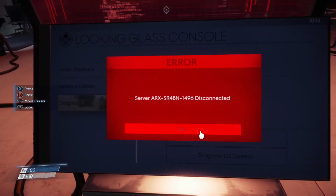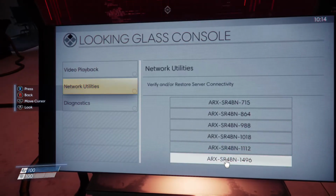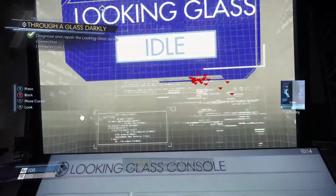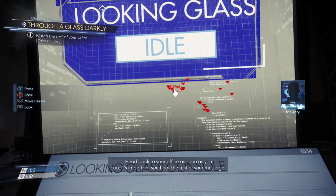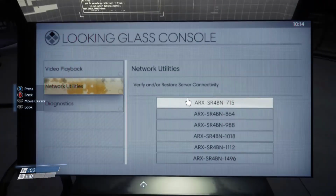One, four, nine, six. Nice work, Morgan. The looking glass screens are online again. Head back to your office as soon as you can. It's important you hear the rest of your message. I'll meet you there. Got it.